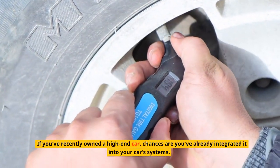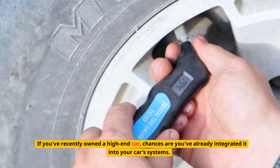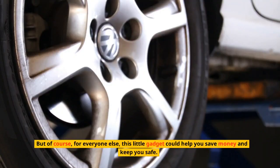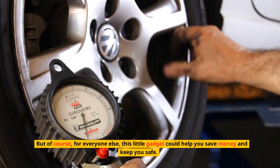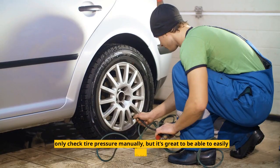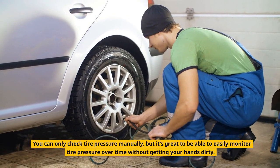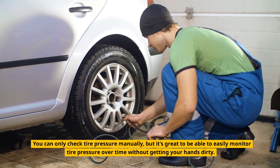If you've recently owned a high-end car, chances are you've already integrated it into your car's systems. But of course, for everyone else, this little gadget could help you save money and keep you safe. You can check tire pressure manually, but it's great to be able to easily monitor tire pressure over time without getting your hands dirty.